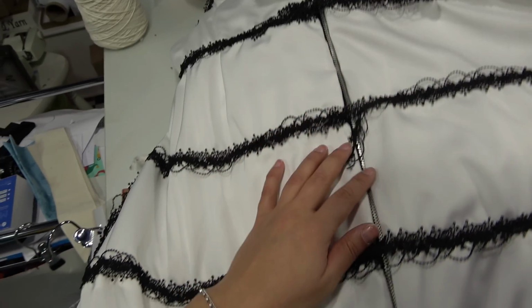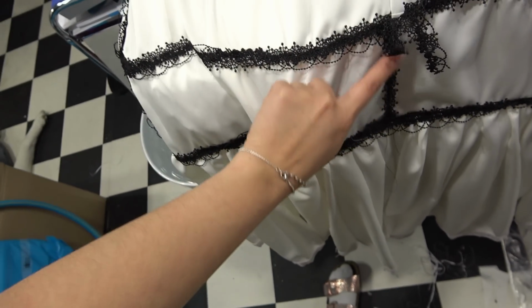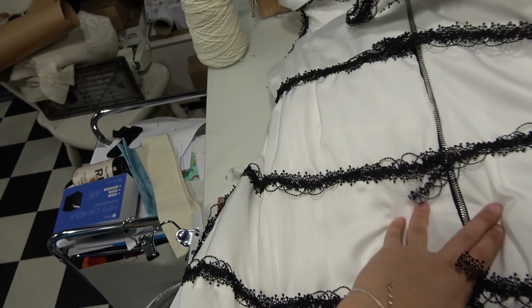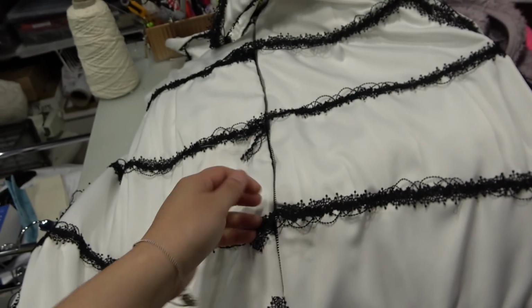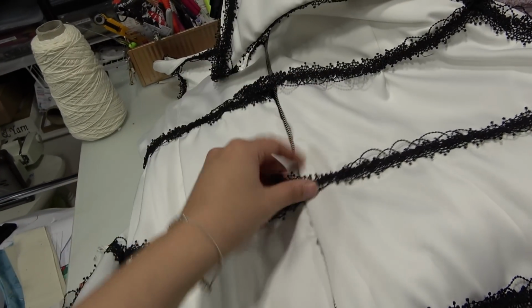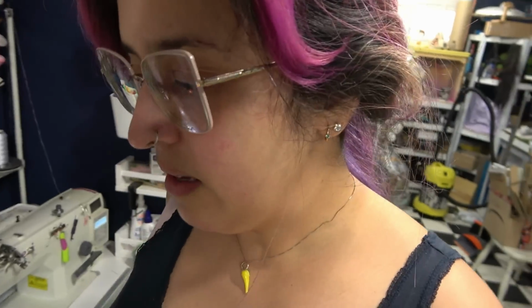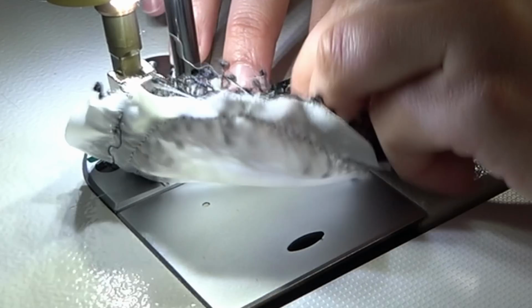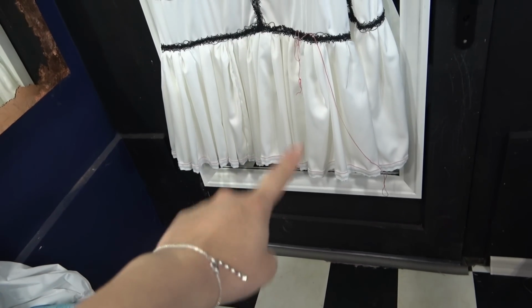Chunky zipper installed, and I also added here a little bit of trim to continue the black thing because it's a black zipper. These pieces I need to finish by hand. And now the thing that I was looking forward to, making the flower detail thingy. I don't know how. It's just a snake, a spiral, and I need to find a way to make it look pretty. I want to remove this.